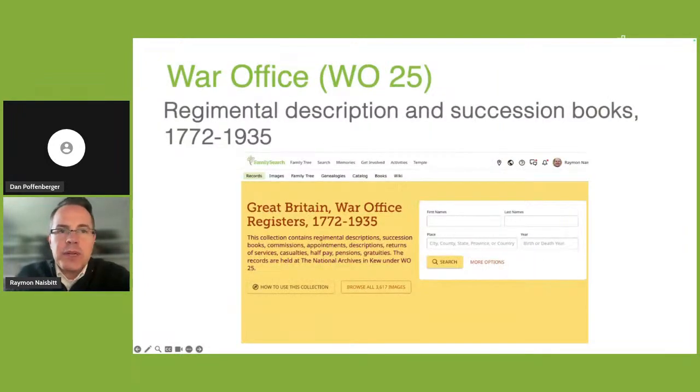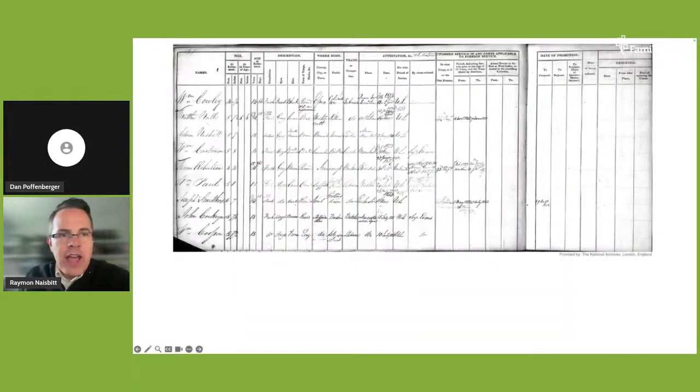All right, so just a brief description of these records. This is the War Office 25. This one is indexed, so it would be great to go in and search and just type in your ancestor's name, 1772 to 1935. This is kind of an example of what the record looks like.